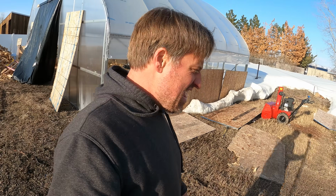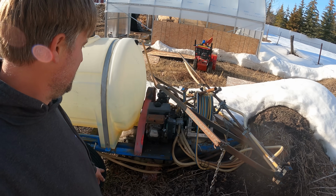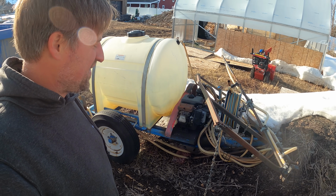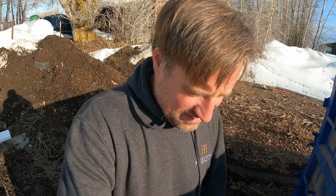You wanna see what else I acquired in the off season while I was away? This guy. Why do you need that? This guy. That's a bona fide spray rig. I'm gonna fix it up and run it back into the ground.